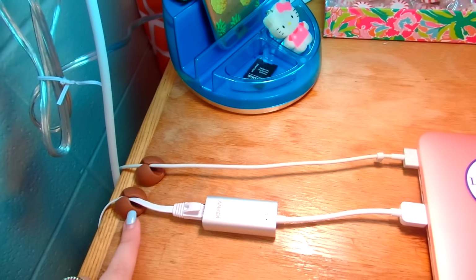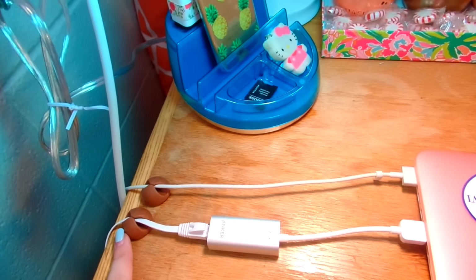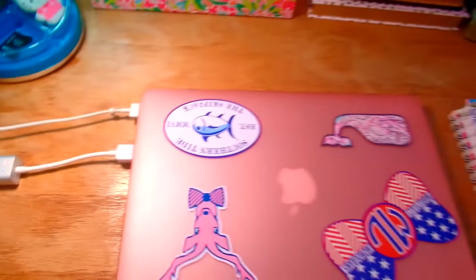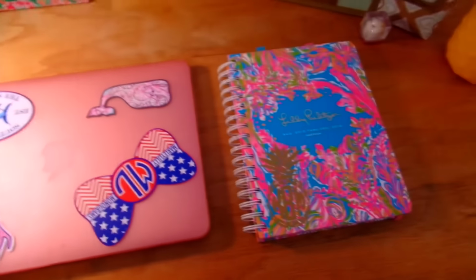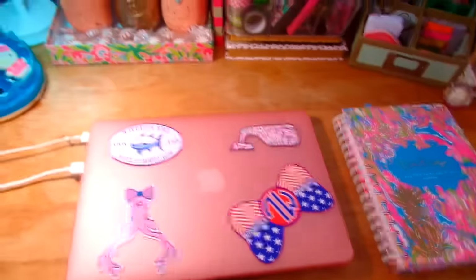You can buy these at Target. I ordered them off of an app that I talked about in my dorm hall part 2. All those videos will be linked below. But I just have this to hold my cords. And then I have my laptop with all my cute stickers on it. And my Lilly agenda.